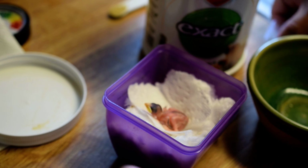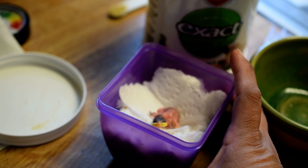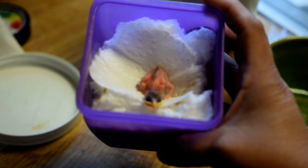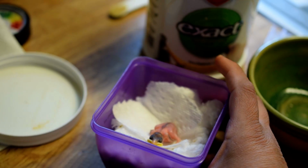This is the baby bird that we found. Our best guess is it's a sparrow. It's very cute. If I could get that to focus. There we go. We think it hatched the day that we found it.